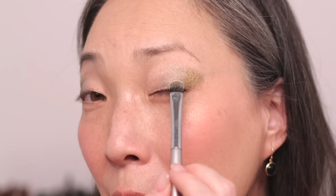Isn't that pretty? And I'm going to take the flip side of this brush and go into this blue shade and place that kind of between the champagne and the green gold. These 3 shades together look very watercolory. Now I'm just going to take my finger and go into this baked shade up here. It's like a topper shade. And just pick up a little bit and add it right to the center. Just to add a little sparkle. Not that I think it needs it, but why not?